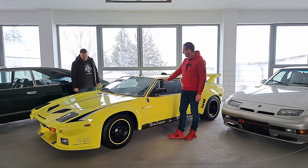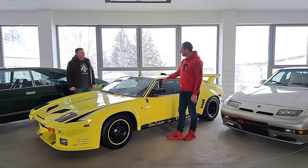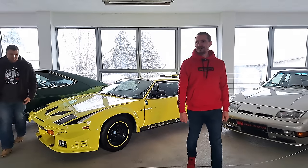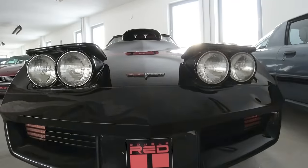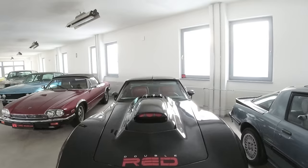And from a crazy looking car, shall we go for the craziest and the biggest engine car from this museum? Everybody's favorite really in America. I think it's the loudest car probably in here as well. It looks like a Batmobile, but I think it's stronger.